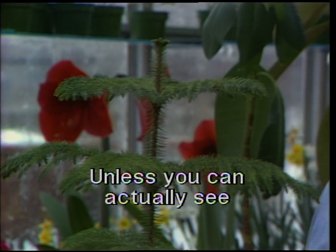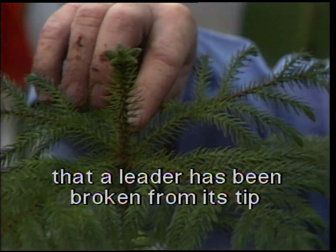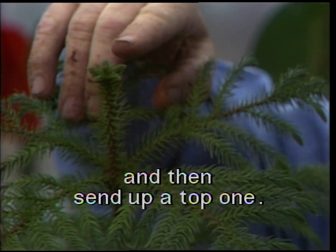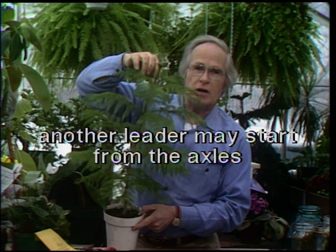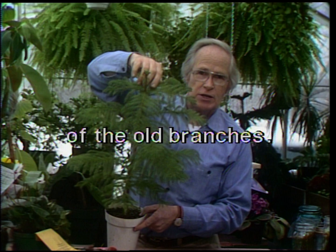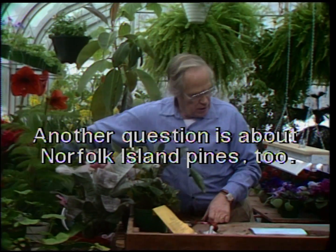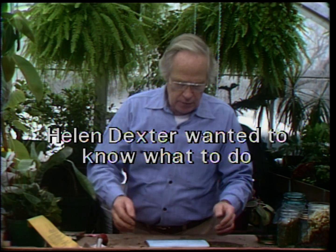Well, I should tell you first of all, unless you can actually see that the leader has been broken out of the tip of it, it may be that the leader is just slow in developing, and it will eventually do that. Sometimes the plants will make these side branches and then eventually send up a top one. But if it does happen that the leader is destroyed, another leader may start from the axils of the old branches. As a matter of fact, 2 or 3 of them might start, and then you can save one to make another taller plant.